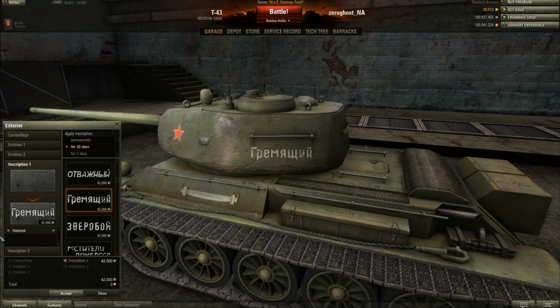Let's see what else we have, if there's anything else I'm forgetting about. I think that was pretty much it for the most important things. The IS-7 has its speed increased by 9.6 kilometers an hour, from 50 to 59.6.